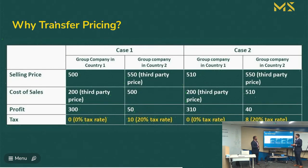So why transfer pricing? Because moving forward, if you're interested in corporate tax, this is a very core topic, or a module you have to have a deep understanding of. We are not here to cover the advanced portions of transfer pricing, the different methods, etc. But we just want to crack the logic of why transfer pricing is important, or why this provision has been introduced.